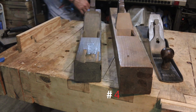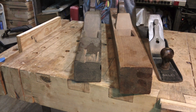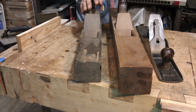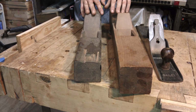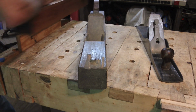Alright, my number 4 would be my number 7 or my number 8, my joiner plane or my try plane. Same thing, 7/8 try joiner. Okay, they're right in the same range. They're long bodied. You would take a 2 thousandths shaving. The bottoms are dead flat. And the idea of this is to get the board true. Absolutely flat and true. There you go.